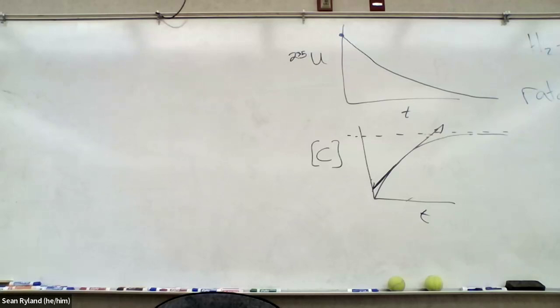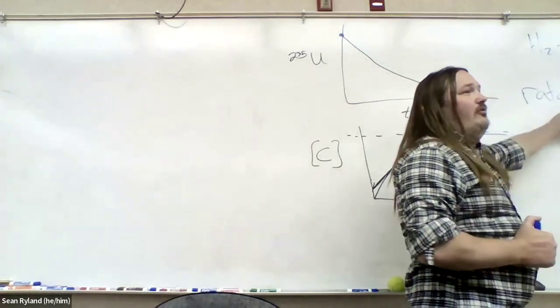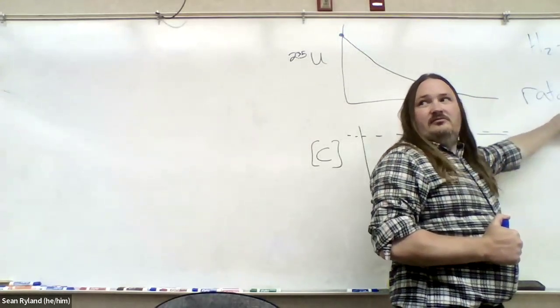Turns out there are more complicated things that can happen. So it's not always going to be as simple as you take your reactants times their coefficients, because sometimes you have a multi-step reaction happening, and only one of those steps is what we call the rate determining step. All that to say, this is the general form of a rate law.